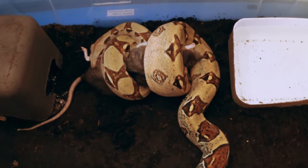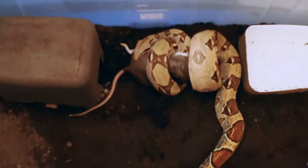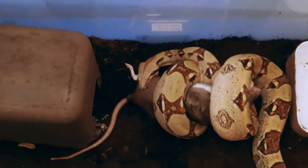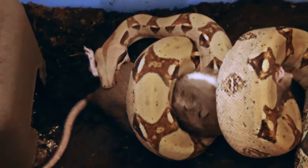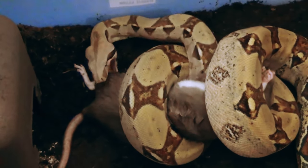Now I don't think she's going to be able to swallow this one backwards. So I'm not sure what she's thinking over here. Let's see what we can do about spying on this girl. See what she's thinking. Can you read her mind? Snake reader, the snake whisperer. He knows exactly what she's thinking. She's thinking, yeah, maybe not.